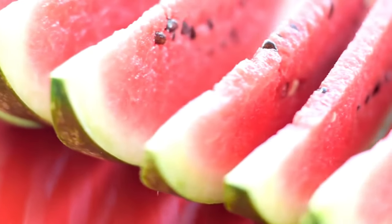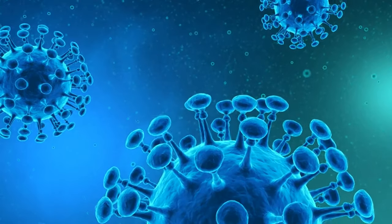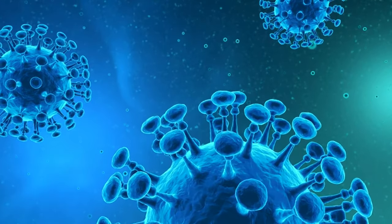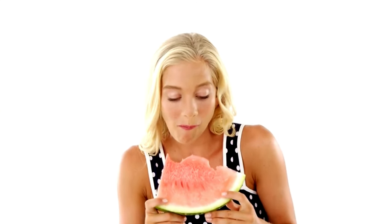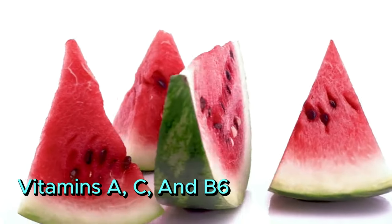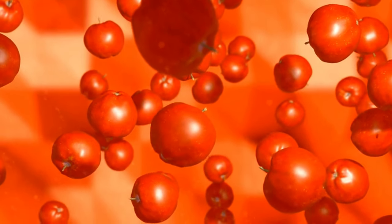The compounds in watermelon have anti-inflammatory effects, which can be beneficial for stem cell function. Chronic inflammation is known to negatively impact stem cells and their regenerative capabilities, so reducing inflammation can help maintain stem cell health and function. Additionally, watermelon is rich in several nutrients that are beneficial for overall health, including vitamins C and B6. Additionally, and what Dr. Lee will be discussing here, is the antioxidant lycopene, which can be found in watermelons.